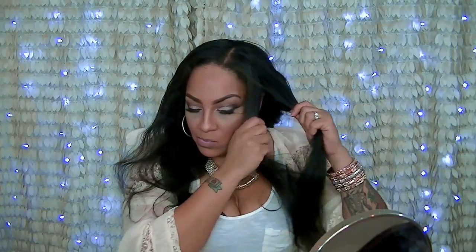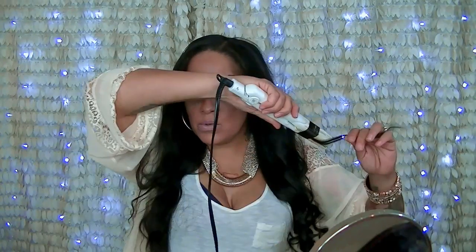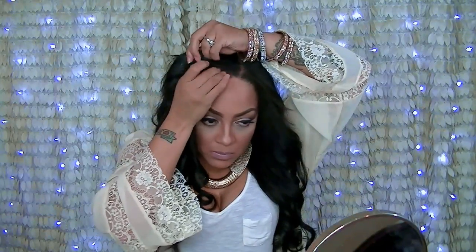So I went ahead and I'm just going to use my Lisa Rae flat iron to style this unit. It's super easy to style. I didn't put any product on it before styling, maybe just a little. I did use a little bit of heat resistant. Now you guys know the gist of the other side, so I went ahead and curled that without you guys.